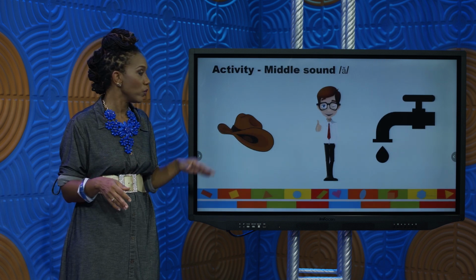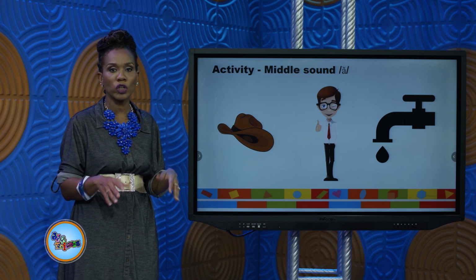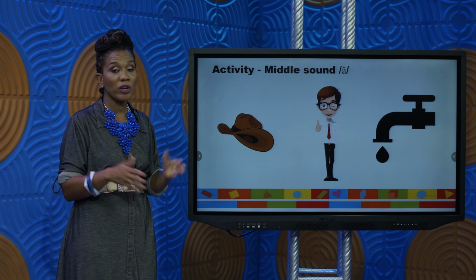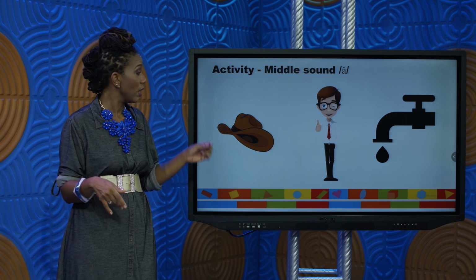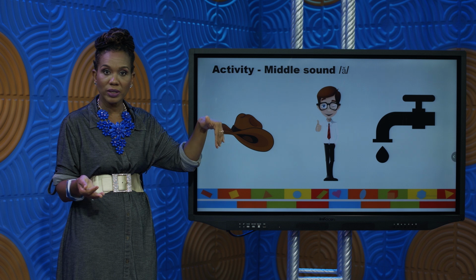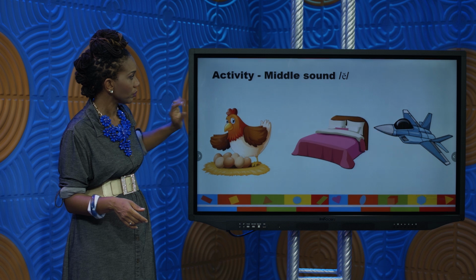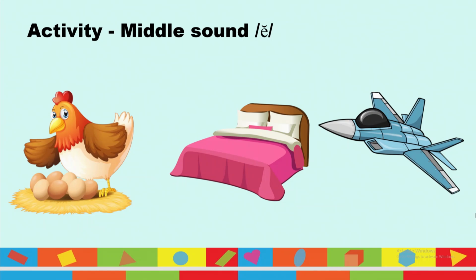Just to remind you, you can add pictures for your child, and you can do one picture at a time. You don't have to do three. So when you download this particular exercise from the tab, then you can cut out the hat, and they can look for the hat separate, cut out the man, cut out the tap, okay? Middle sound, eh. And you have three pictures, you can do the same thing. You can do each one individually.